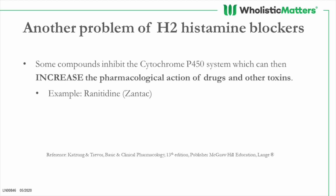Now, the cytochrome P450 system in your liver is the major detoxifier of what's known as xenobiotics. That's all the things we take into our body that are not nutritional. So that means drugs, whether prescription or over the counter, alcohol, things that are not really nutrition. If I inhibit it, any other drug I'm on will have increased pharmacological action. Now instead of being in the therapeutic range, I'm in the toxic range. So the very system that should detoxify is going to actually cause more toxic problems. And the most famous H2 histamine blocker is Zantac.